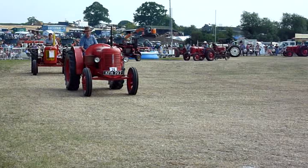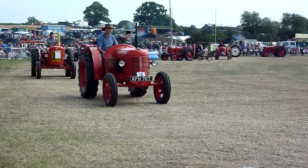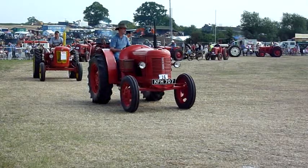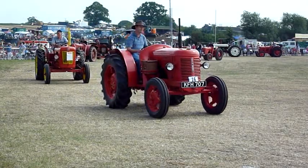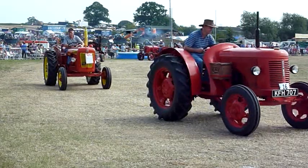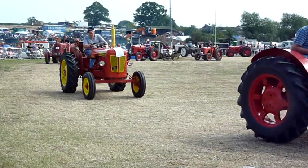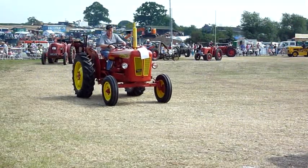The next tractor up is an 850. This dates from the late 50s or early 60s. And you see the colour scheme. They were then brightening them up a bit with yellow wheels, and the styling has changed. And that was sold alongside the larger 950 at the time, and they were very successful models too.